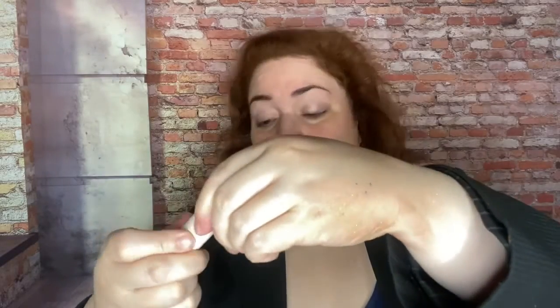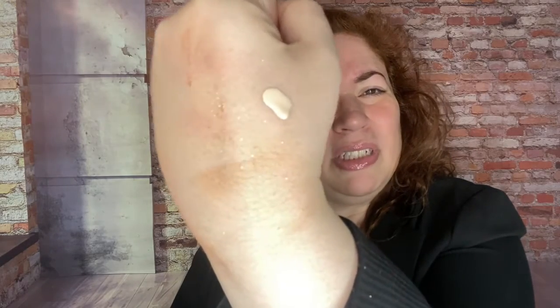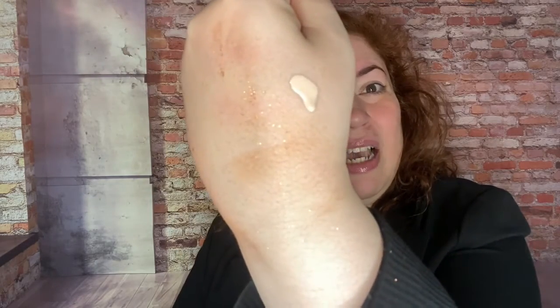This may be runny, but this is full on coverage. See how runny it is? But by gum, a little goes a long way. Sparingly. Because I'm telling you, this stuff is magic. And this little tube, I can imagine, will go like a full year. It's just amazing. So I'm gonna take this little and I'll just apply.